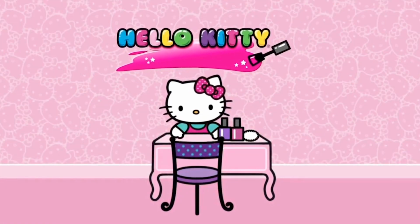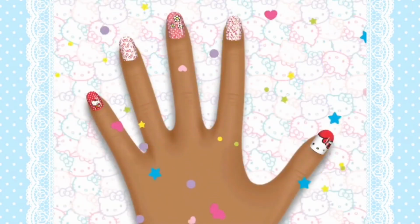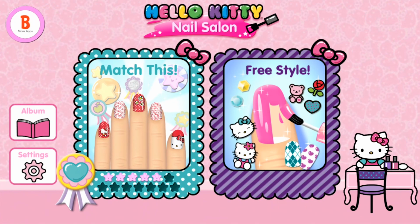Welcome to Hello Kitty's Nail Salon. Here, you can help her create super cute nail designs. If you practice your skills by creating specially designed manicures, what would you like to do now?